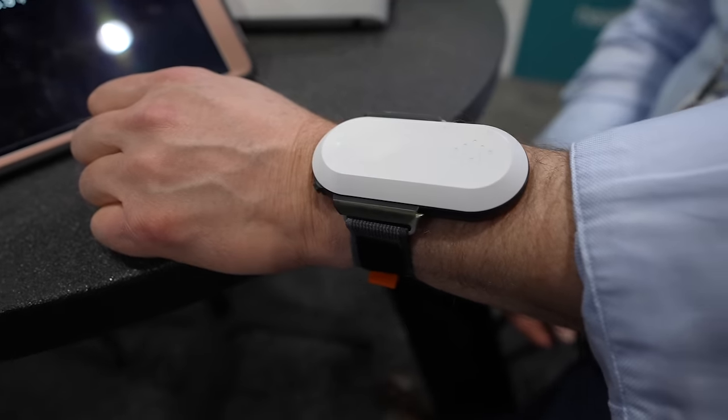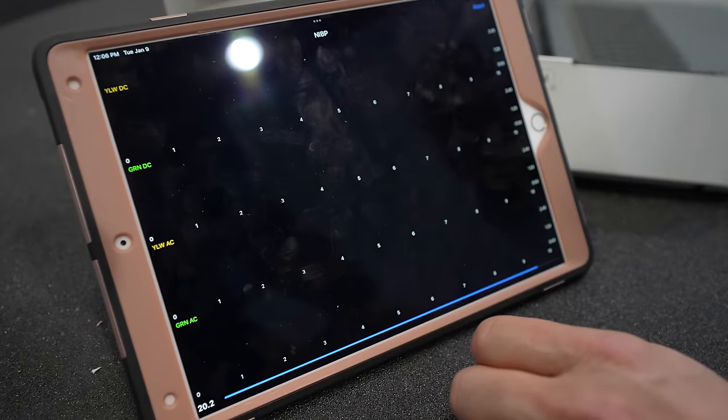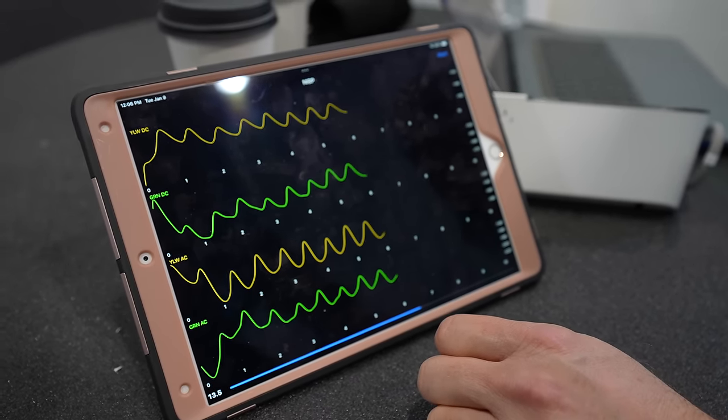And what they're using is a series of LEDs and light receivers to pick up your blood pressure without wearing that cuff. I'm not even sure how they're achieving this, but it did look really cool and they did show me a demo in person and it did seem pretty accurate.